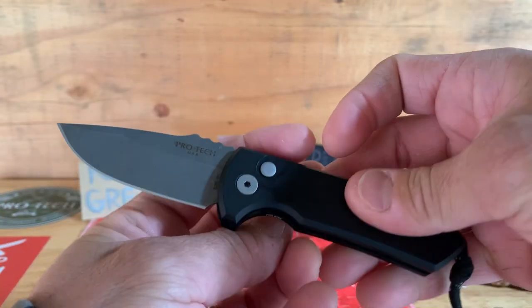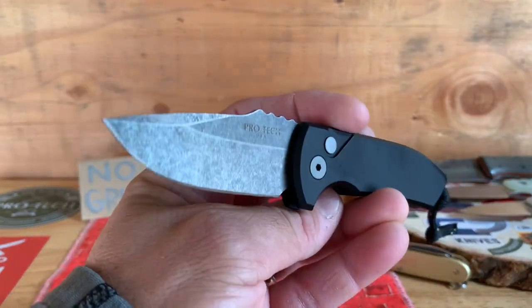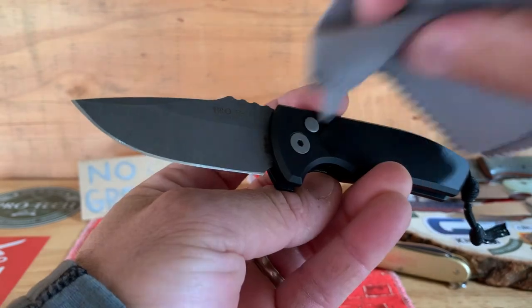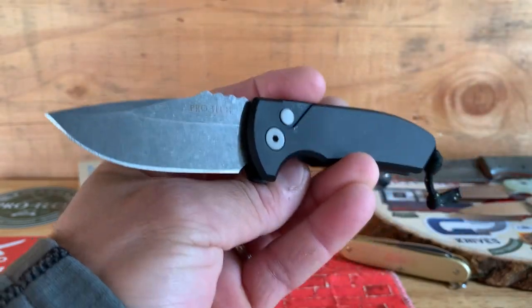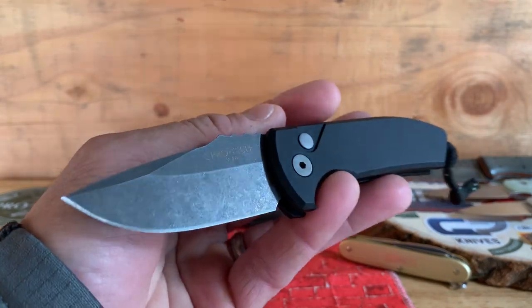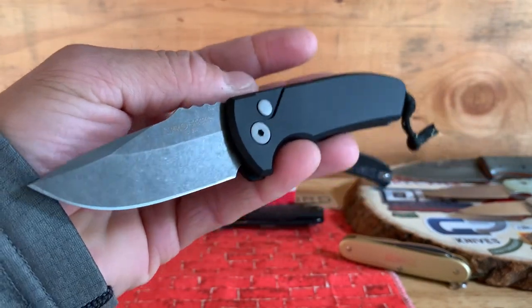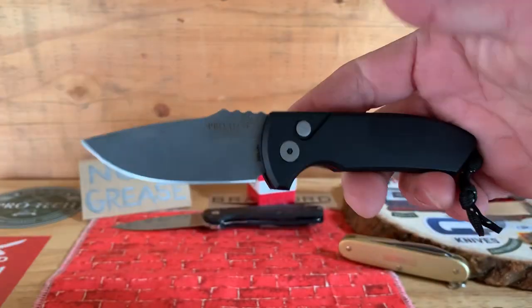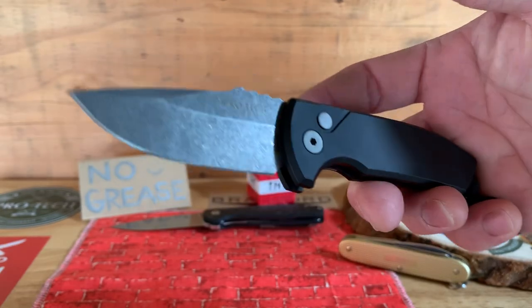So overall, I got a few autos. This one was the one that just stood out the most. Really just really blew me away. So I've recommended this knife for a while now. Anybody interested in autos, or if you can carry them legally, this would be a good way to go. Good size knife. Really can't go wrong.